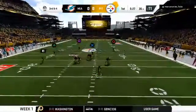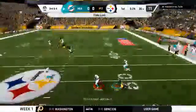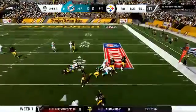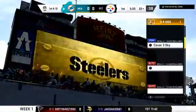Back to throw. Trying to find Cup, but it's intercepted. Picked off by the linebacker, Raekwon McMillan. And he's able to get it back to the 33-yard line.